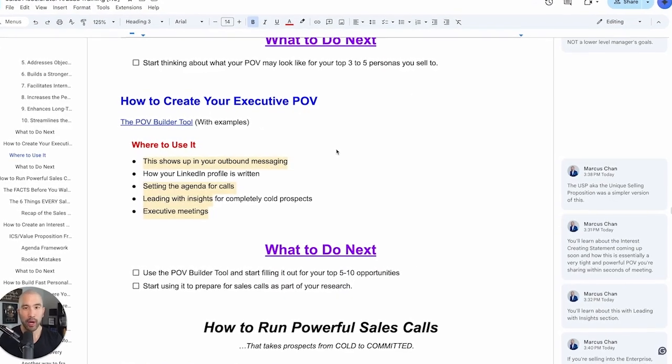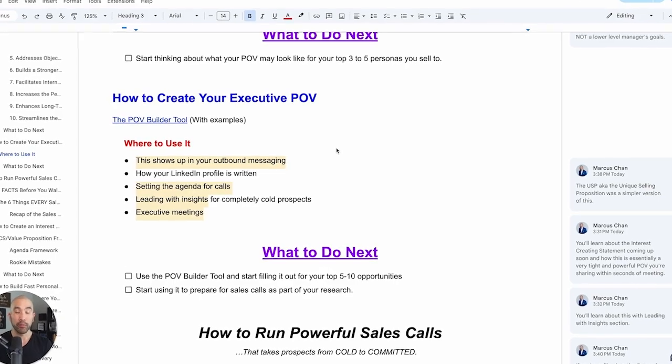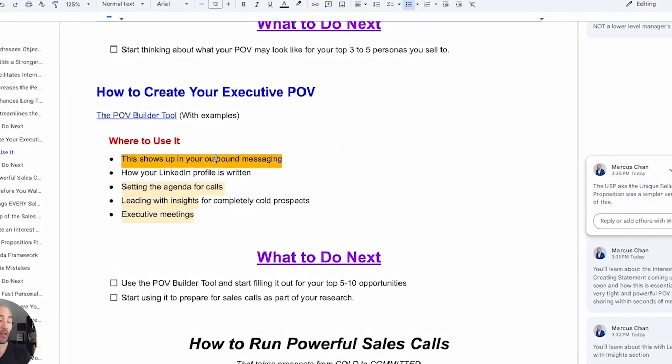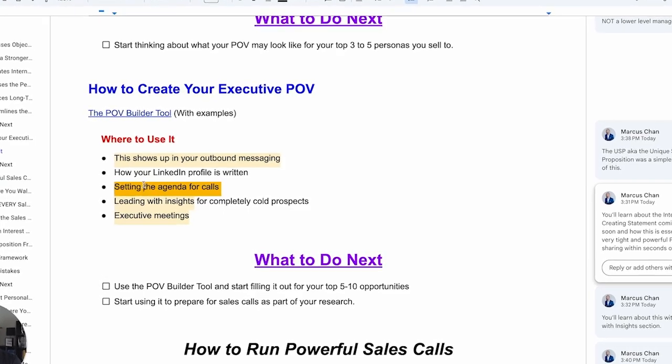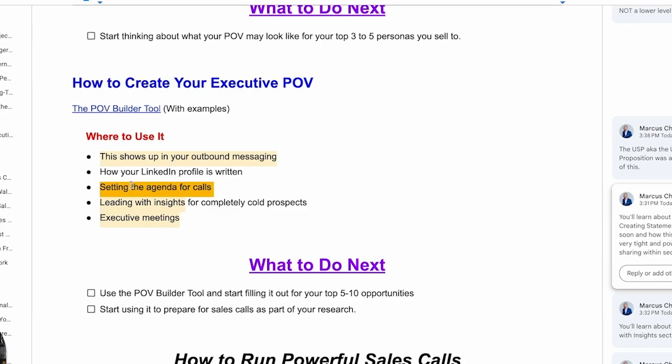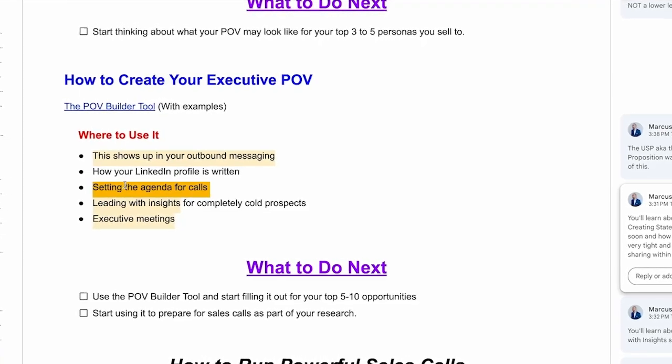So let's talk about where to utilize a really powerful POV. This basically hits your entire sales process in a nutshell. For example, this shows up in your outbound messaging. Soon you can learn about the interest-creating statement coming up. This is essentially a very tight and powerful POV that you're sharing within seconds that really differentiates you from everybody else.